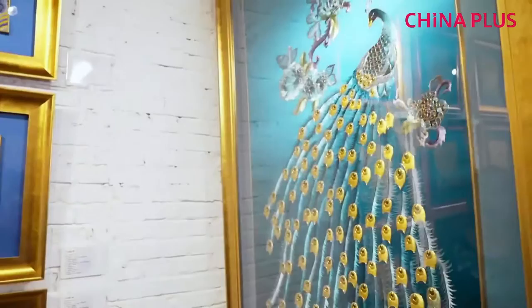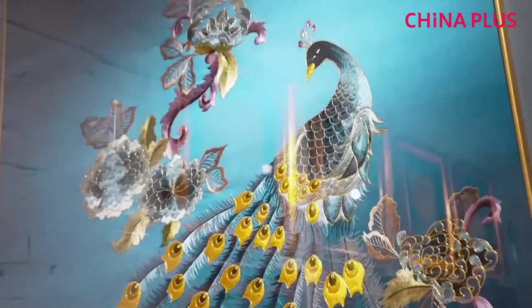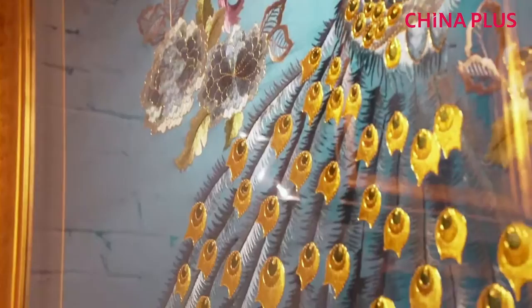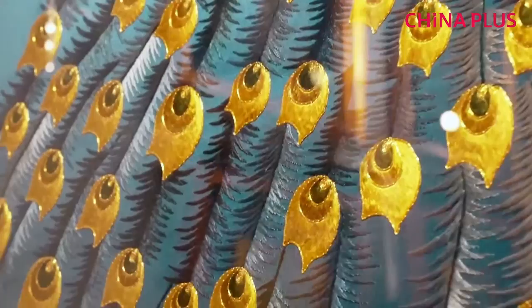This is the last work I wanted to show you by Jingxing. So exquisite. Look at that. Look at the skillful needlework and the vivid stitches. It looks so alive. It's like a real peacock. Oh, so glamorous. You want to touch it. It's like so magical. See the golden thread?